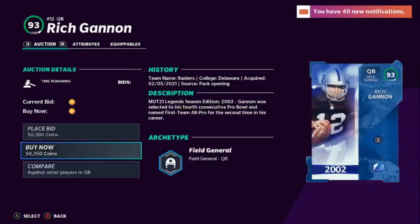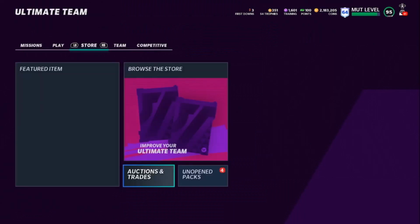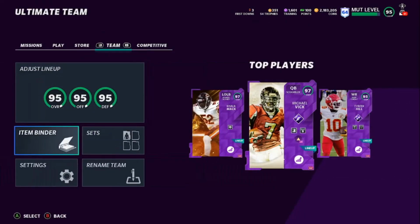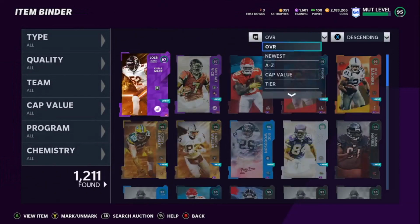Because you'll make it for 100K, you'll pull a 95, you'll sell that for 100K, and you pretty much just made your coins all right back. And then at the end, if you pull out cheese players, then that's where you're golden, because you can just go ahead and sell Tyreek Hill. And you get back more training to roll anyway.